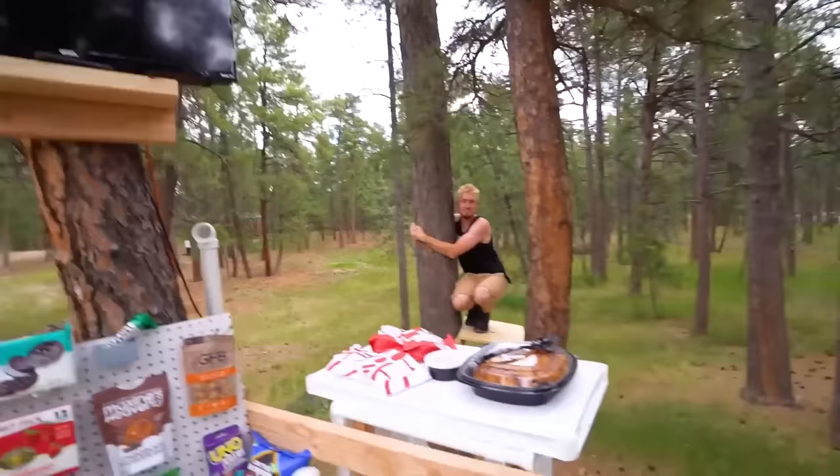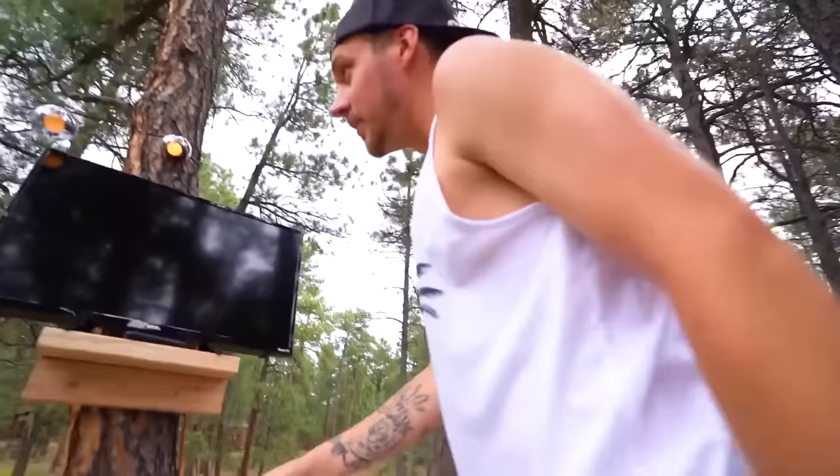Currently, it is daytime, but we have these nice bulbs to keep us company so we can see in the middle of the night so we don't get stabbed by bugs.